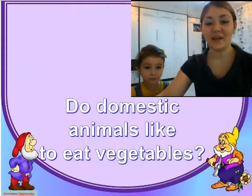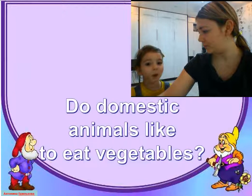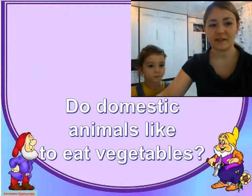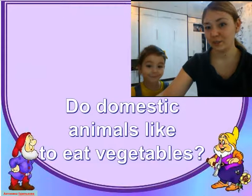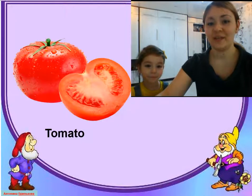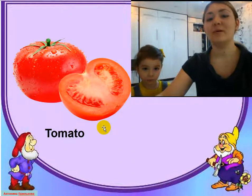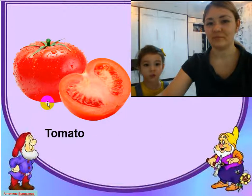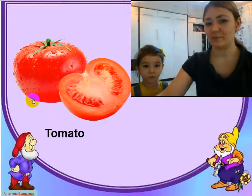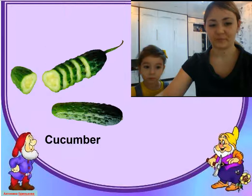And today, tell me please, do domestic animals like vegetables? What do you think? Yes, I think that, for example, pig likes vegetables. So, let's learn some vegetables. This is a tomato. Repeat after me. Tomato. Tomato. Tori, what color is the tomato? Red. Yes, it's a red tomato.